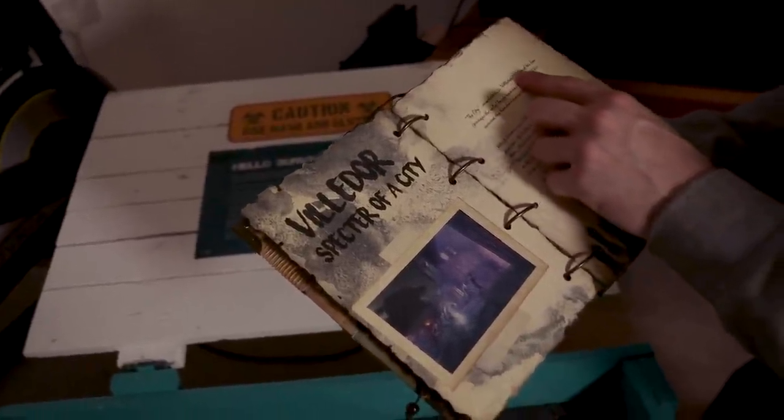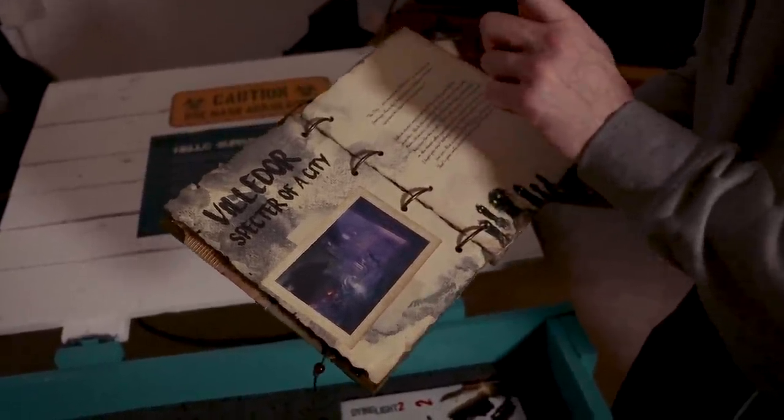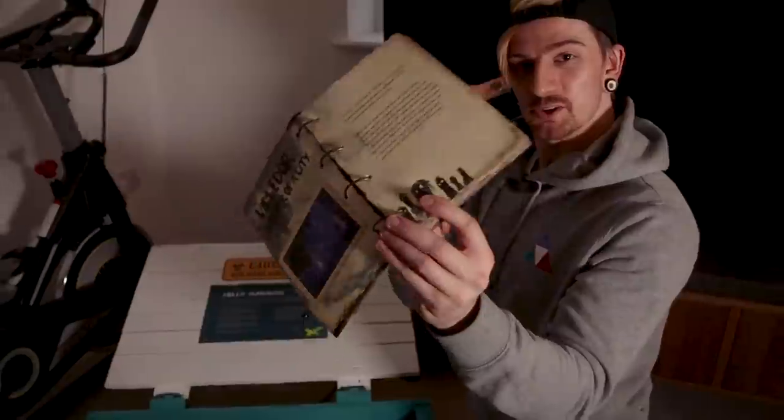"The city once known as Valador is one of the few, perhaps the only large human settlements to have survived the Haran virus pandemic." So this is actually going after the Haran. There's lots of ties into that, which is cool. There's people down there. Look, it's my family. Look at that. Thanks for the inclusion, Techland.